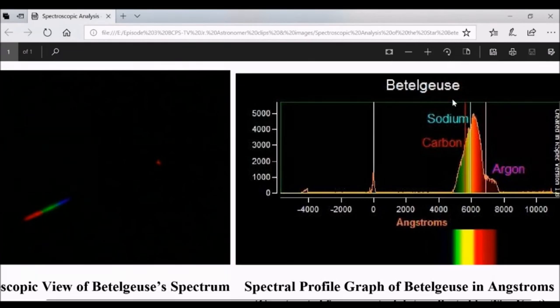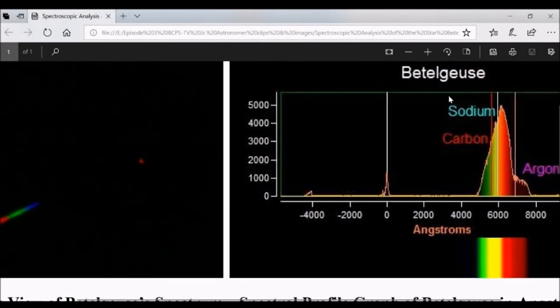I can make it even bigger. Everywhere you see a sharp, jagged crook, right here, or a dip. There's one there. There's one right there in the graph, on the star's peak graph, a chemical element is being burned or emitted from that star.